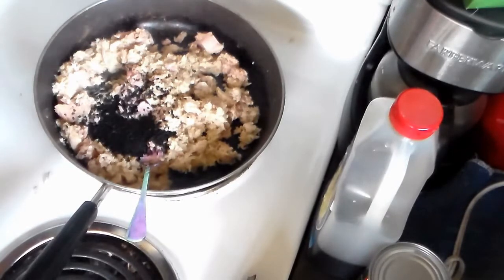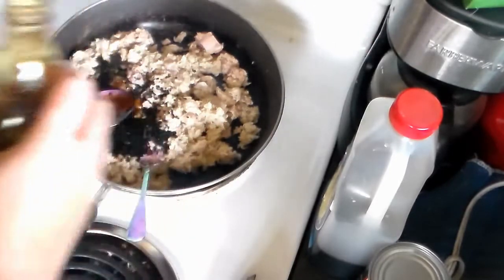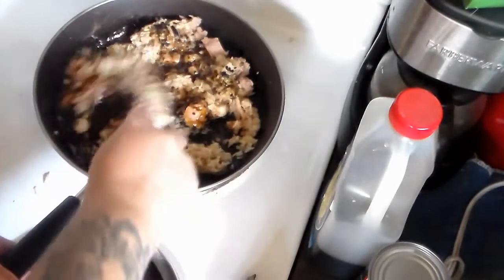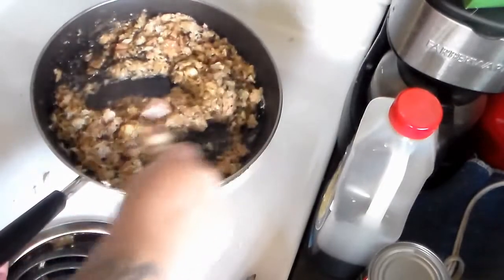Then I have this Frank's Red Hot stinging honey garlic sauce that we're going to use like the teriyaki sauce. And this is actually pretty high calories, so we don't want to use too much of it. 1 tablespoon is 35 calories. So let's do 4 tablespoons. 1, 2, 3, and 4. All in that honey garlic sauce.